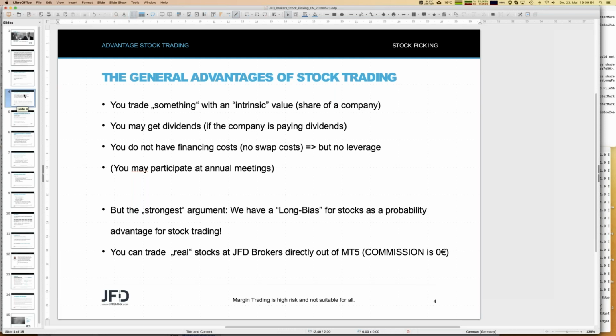The next good thing is that compared to CFD trading or Forex trading, we do not have any swap costs, so no financing costs. Okay, sometimes you may have trades with positive swaps, like, for example, as we speak, short trades on EUR/USD. Every night you get some money. But for most of the CFDs, you have to pay swap costs. So the longer the trade, the harder to get a profitable trade. Since we have a real share of that company, there are no swap costs.